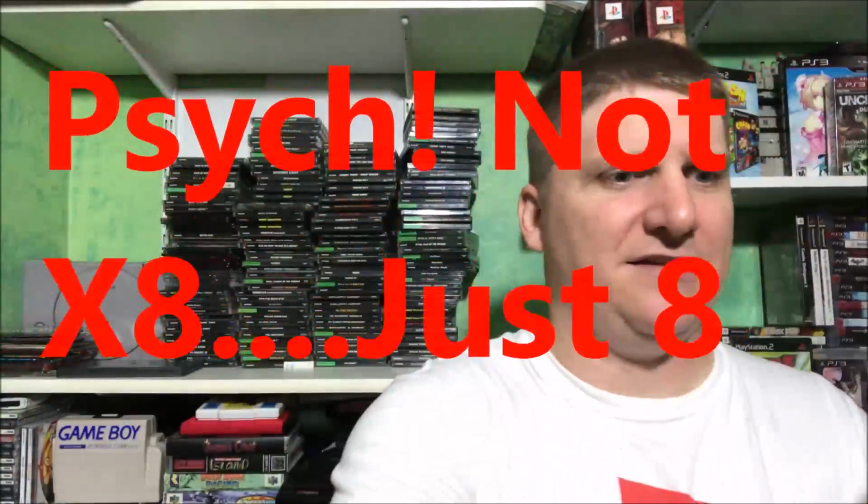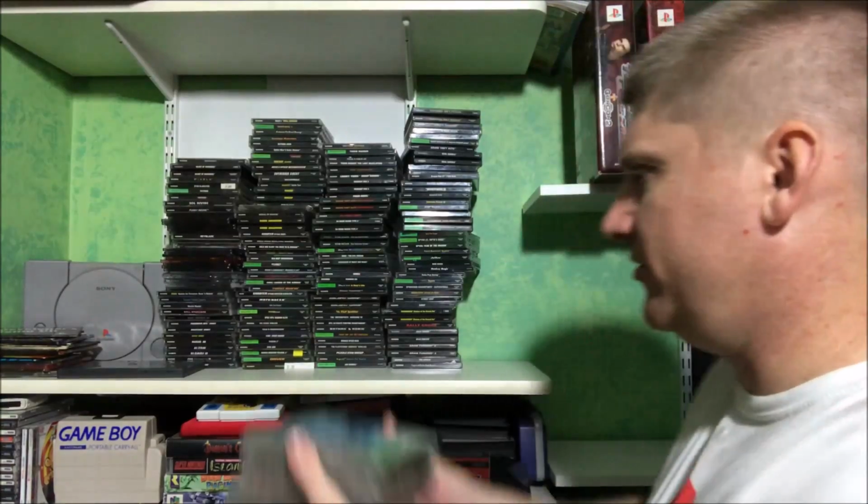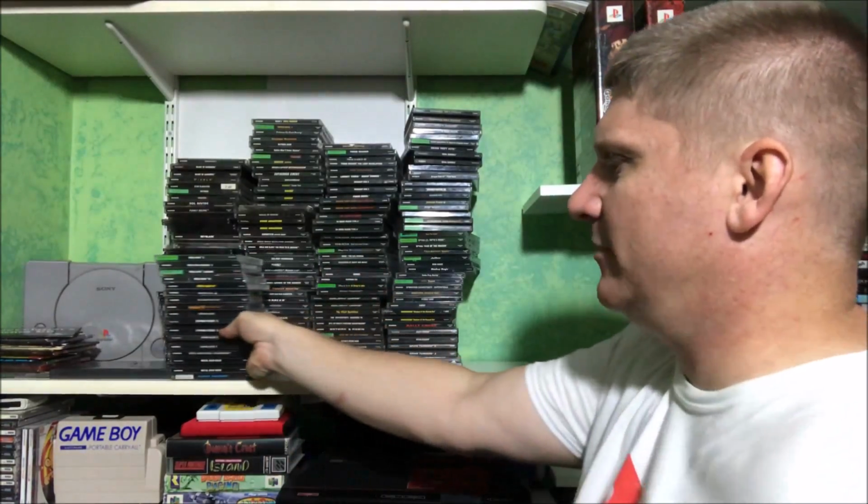But this one will stay in my collection forever. We've got Mega Man Legends 2, which I got on an Ohio auction for like $1 something. And then Mega Man X8. So we'll throw these games on the shelf, stacking them up. Look at that.